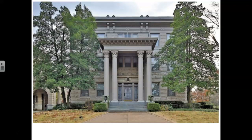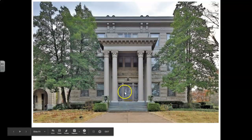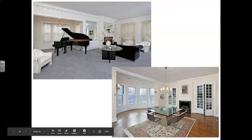Again, you can see the Corinthian Greek columns. You can see the highly decorative front door. It looks like it's almost stained glass. And then on the inside, a little bit more modern motif, again with the carpeting, covering up some of the hardwood floors. Here you see some of the hardwood floors exposed, the bay window right here. So still a beautiful home.